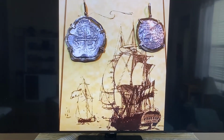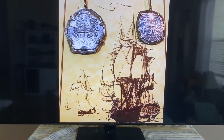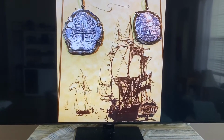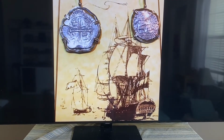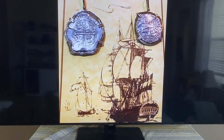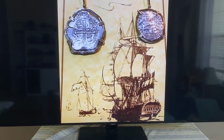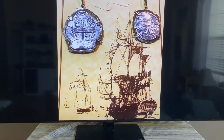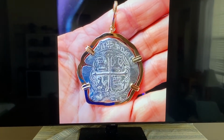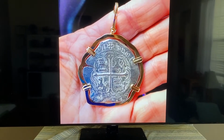Some of the more coins, you can see a Mexican on the left-hand side and a Potosi on the right. The right is a 4 real, and the left is an 8 real. Lovely, that 8 real is gorgeous with the beautiful castles and lions. Lovely cross. You can see the detail there, and a bit of the Hispanarum up on the top.